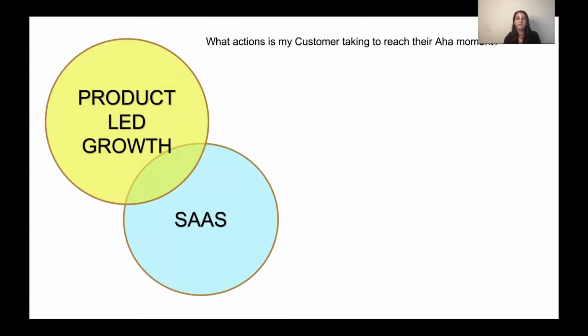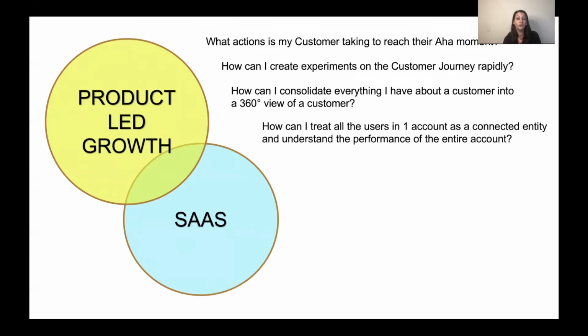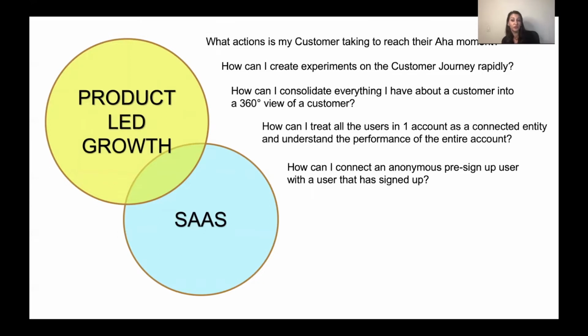What actions is my customer taking to reach their aha moment? How can I create experiments on the customer journey rapidly? How can I consolidate everything I have about a customer into a 360-degree view of a customer? How can I treat all the users in one account as a connected entity and understand the performance of the entire account? How can I connect an anonymous pre-sign-up user and their activities with a user that has signed up and all of those activities?